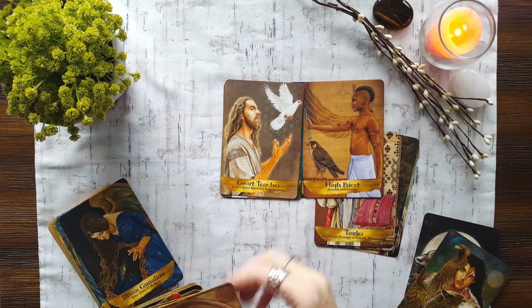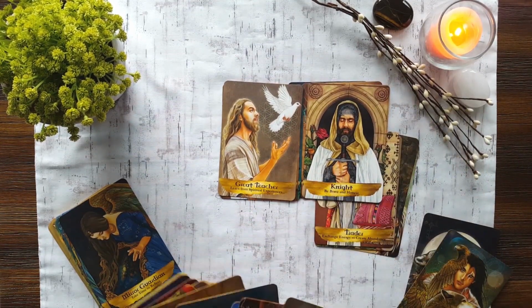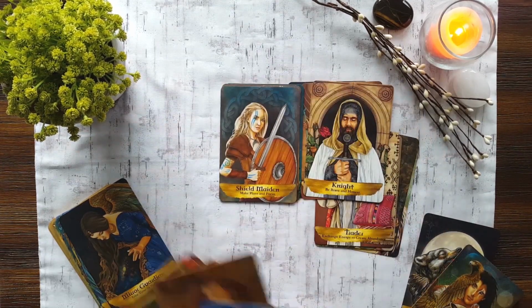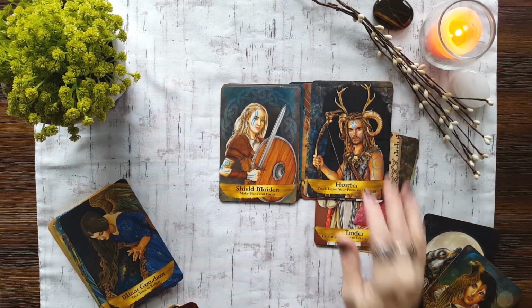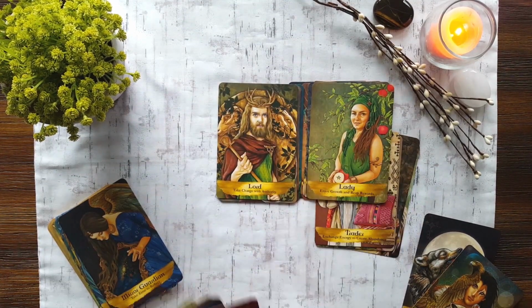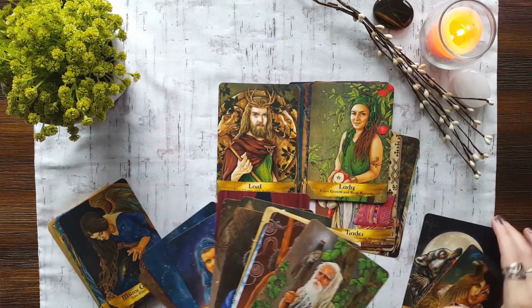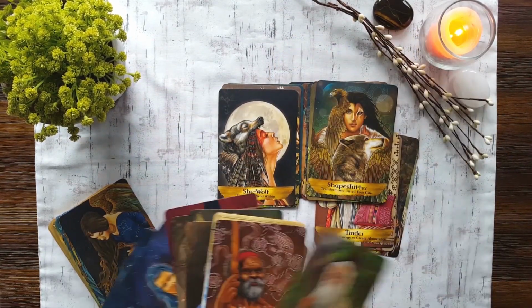A nod to the Christian religions here with the Great Teacher and the Knight. I think that's really beautiful. We have a nod to the Norse or Viking heritage with the Shield Maiden and the Hunter. Here we have the Lady and the Lord. Here he is. So it gives you an idea that several of these cards do pair up together, which is really beautiful. You can see we even have the She-Wolf and the Shapeshifter.